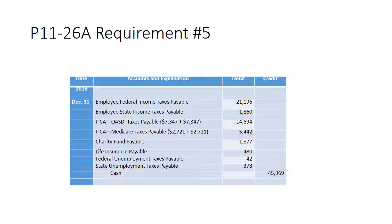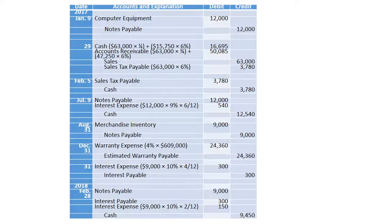I'm next going to go to 1127A. Now, in 1127A, we have Plymouth Pharmacies and they incurred some transactions. We need to create the journal entries for them. And they're really dealing with sales tax and notes payable here. So we'll get a good understanding of those items. And here are the journal entries.